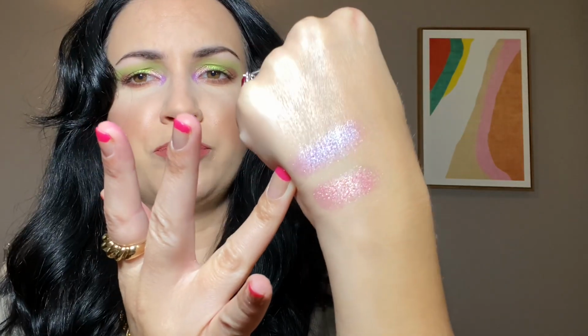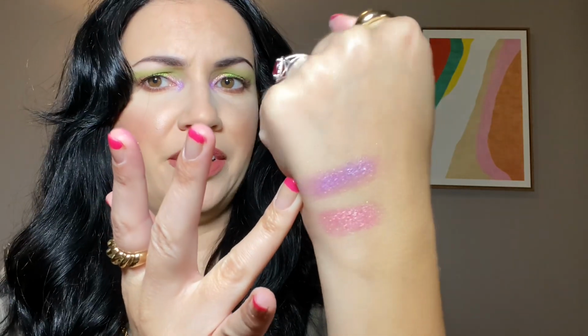All right, the second shade, this one is called Synth, and this is also a duochrome. It's like lavender to blue, very beautiful, love it. And then the other 4 are their regular metallic formula. And yeah, these are individually $6.